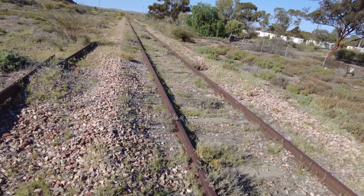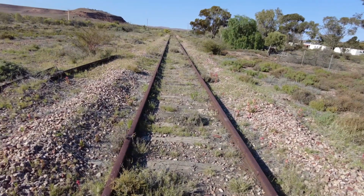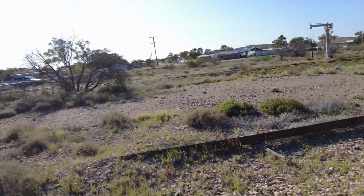As I've mentioned earlier, the Old Ghan started out life as a narrow gauge, which is 3 foot 6 inches wide. The wider standard gauge is 4 foot 8.5 inches.